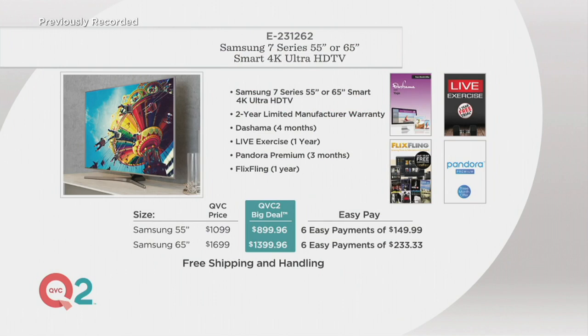But let me remind you, this value does expire within 24 hours. We debut a new QVC2 Big Deal at 9 p.m. every evening and it expires at 9 p.m. the next night. So you have your choice of size of this new Samsung 7 Series Smart 4K television, either the 55-inch or the 65-inch. We also include that app pack, which features over $237 worth of apps, and we've extended the manufacturer's warranty. The manufacturer actually extended it by another year, so instead of 1 year, you have a 2 year warranty on this big deal.